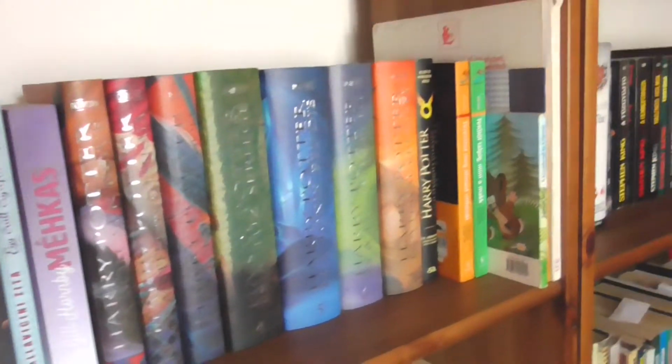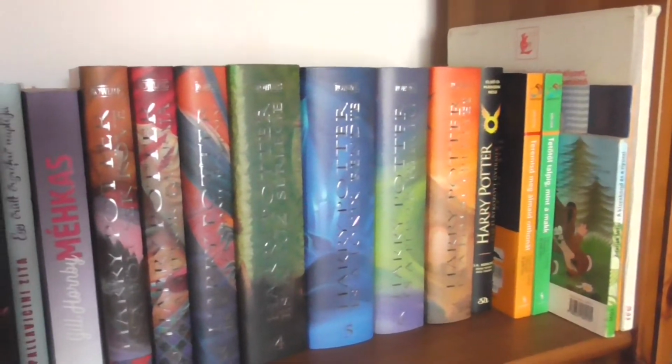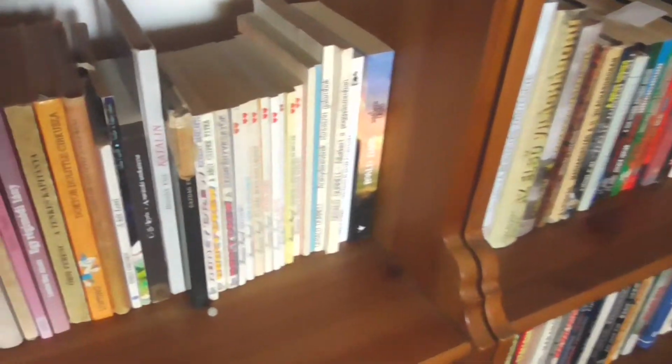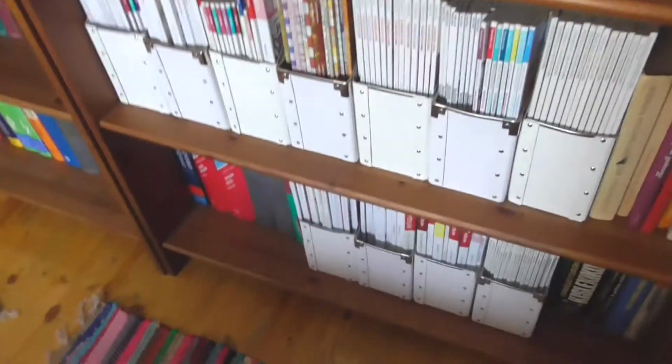And then we move on to a kind of young adult section with Harry Potter and Anne of Green Gables, and then the rest of the Geronimo Stilton books. I have a clock here, and the Sweet Valley High and Nancy Drew, and then some magazines and the rest of the dictionaries actually.